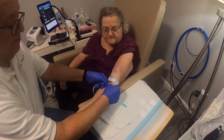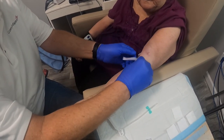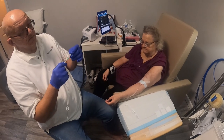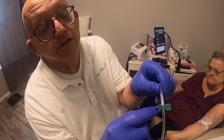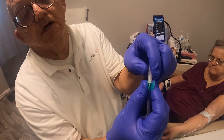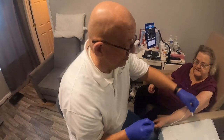This is called a butterfly. It just holds the needle in place. You cross it over each other like that. See how shiny it is, with two little circles on it. You see how it's got grips on the other side? So when you push this up, see the slot? They go together. And that's how you hold on to it. It helps to steady it.